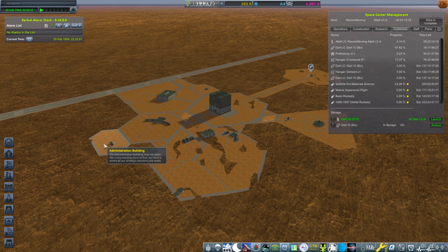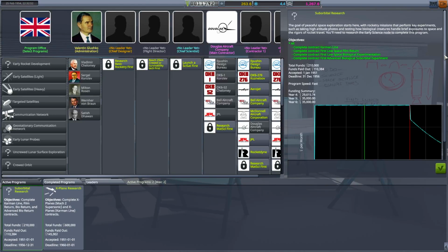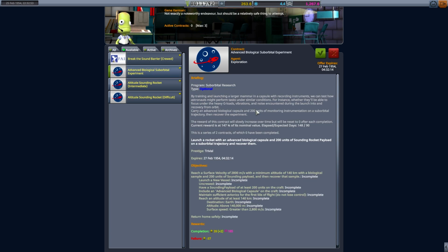Now let's see, what does that do for us? So I can click on this, and what does this do? It says reward program, complete program reward. It doesn't actually tell you what the reward is. I see. Well, there's no point us holding, is there? You know what? Yeah, thank you. Oh, advanced, so this is an optional one. Ooh. So what does this require me to do? 200, yeah, we ain't doing that.